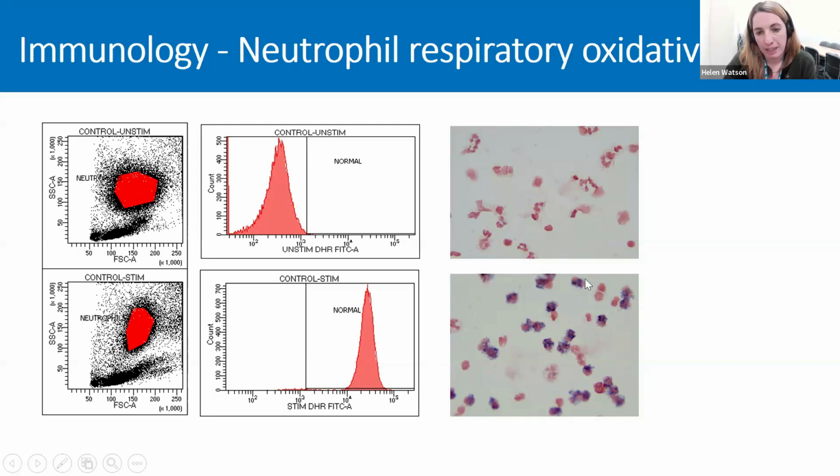And we also do the NBT at the same time. It's essentially the same process, but uses a different dye. And then you look at the slides down a microscope at the neutrophils. The top one is without stimulation, the bottom one is with, and the stain has turned blue with the process of oxidation. So they correlate with each other generally really well. And that's a nice example of a normal.